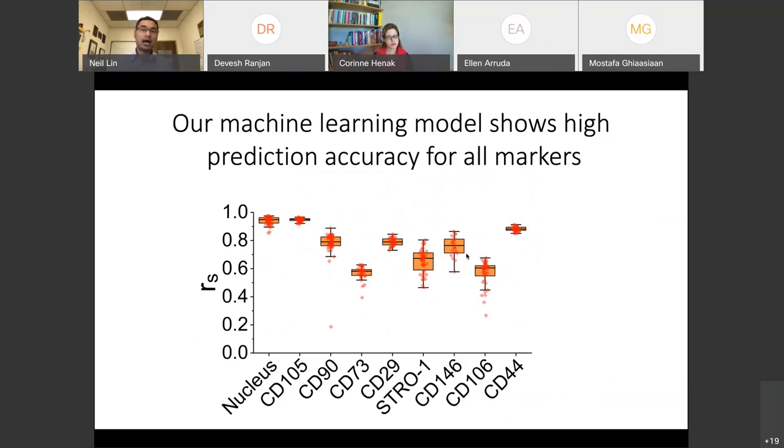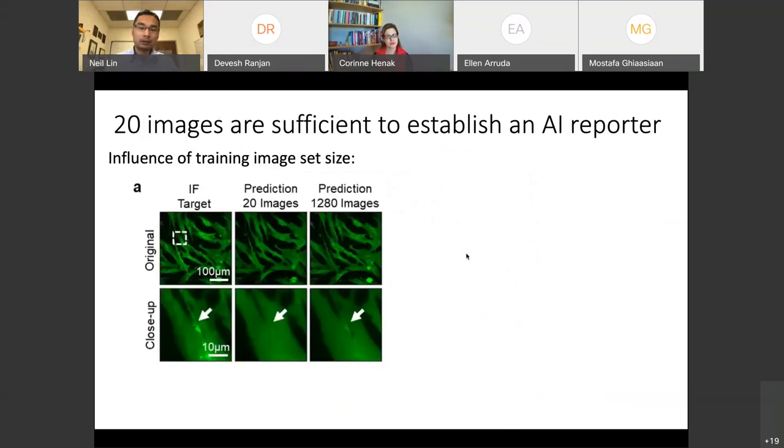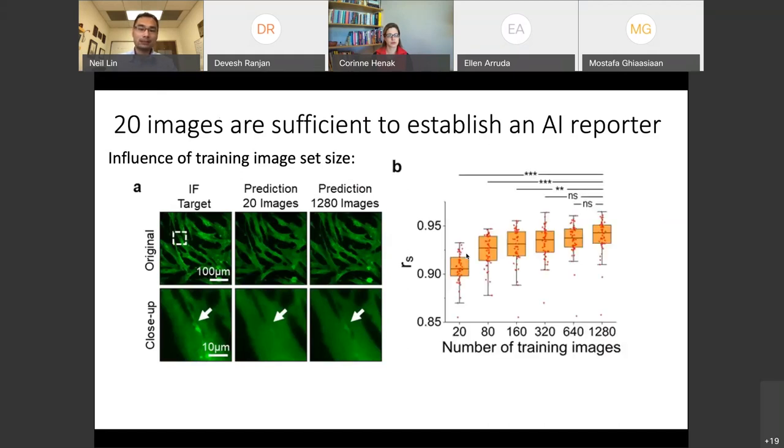After this quantification, we wanted to see how easy it is to train the model. When people talk about machine learning, they always associate it with big data. You say, to do training, we need to acquire hundreds or even millions of images in order to establish a convolutional neural network. So we wanted to understand how many images we actually need to acquire to finish the training process. What we found was that only 20 images are good enough. We plotted R, the Pearson correlation, as a function of the number of training images used for training the machine learning model.